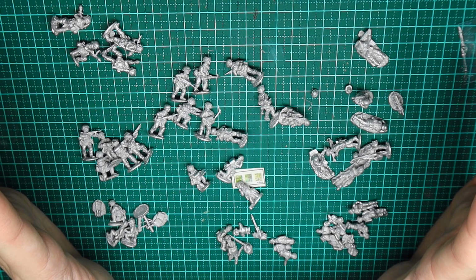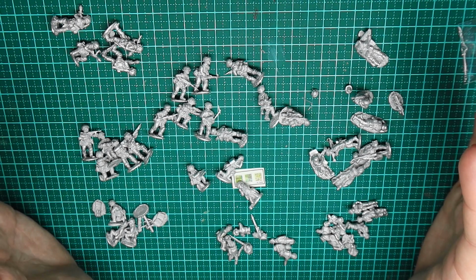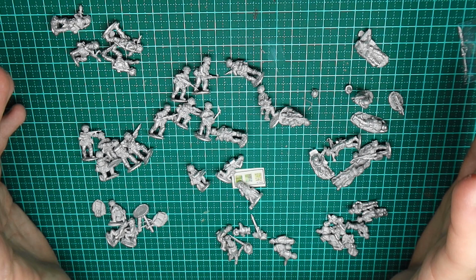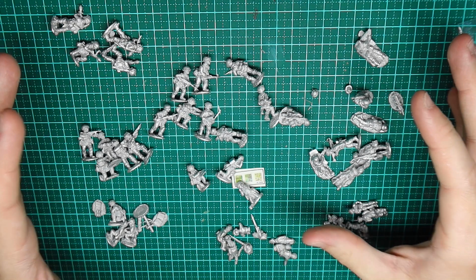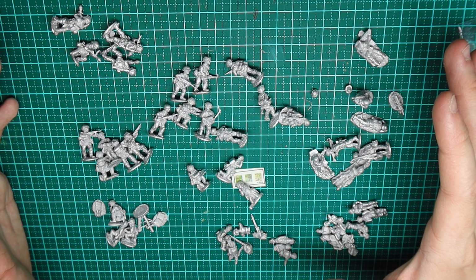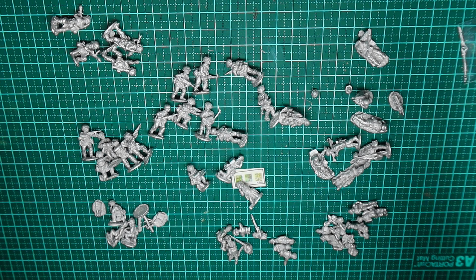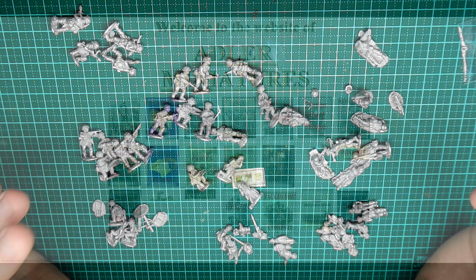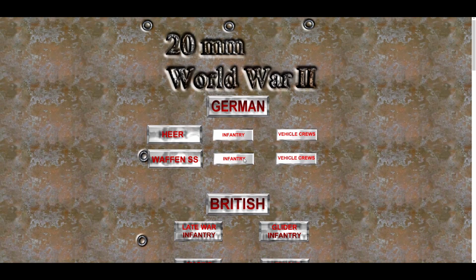If you haven't checked out Adler, please do. I know I've been going on about it, but you are really missing out if you haven't checked out Adler. If you want something to complement your AB Germans, whether Germans or SS, go grab yourself some. They will fit in really nicely. If you want to get yourself some US Airborne, I would highly recommend it.